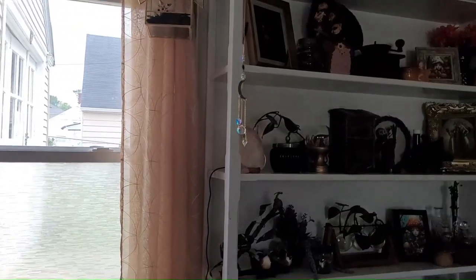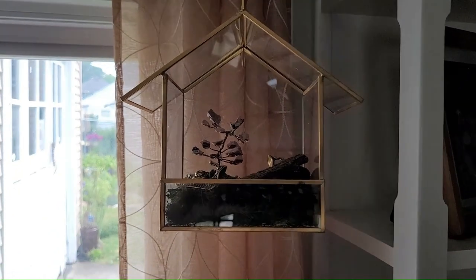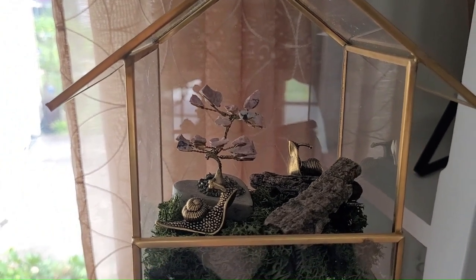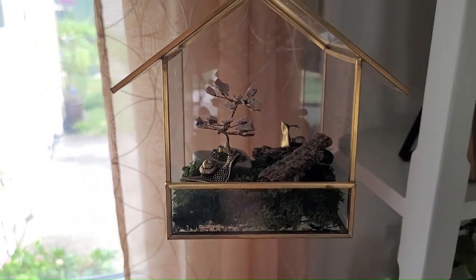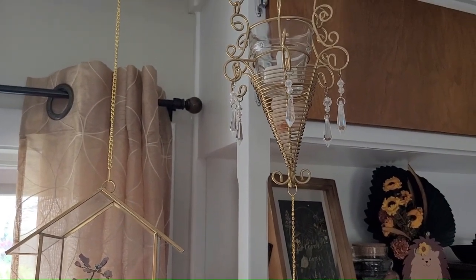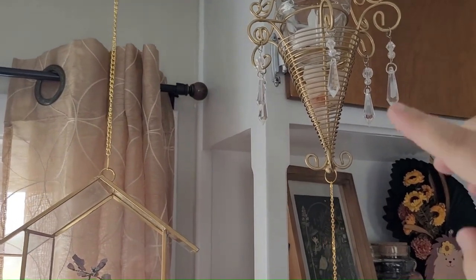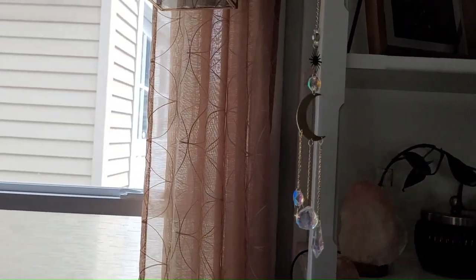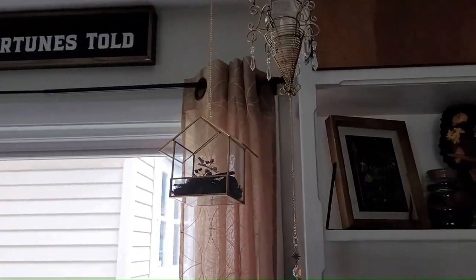And then up above here, I'm gonna stand on this stool so I can show you. I have this glass birdhouse. And inside I put my crystal tree, two metal snails, some moss, and some pieces of wood. Just thought that turned out so pretty. And then this piece here you might recognize from my birthday haul. I spray painted it gold and put some Himalayan salt in the bottom here. And then this thing here I actually got at Five Below and just attached it to the candle holder. But I thought that was really pretty.